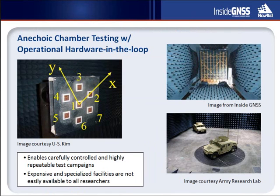The next method is anechoic chamber testing. Now, the entire receiving system can be exercised, from the antennas through to the receiver's PVT output. Of course, the output from just the beamforming operation can be analyzed separately to look specifically at anti-jam performance, or attenuation. The image on the left is from testing for antenna response characteristics in a chamber at Ohio University.